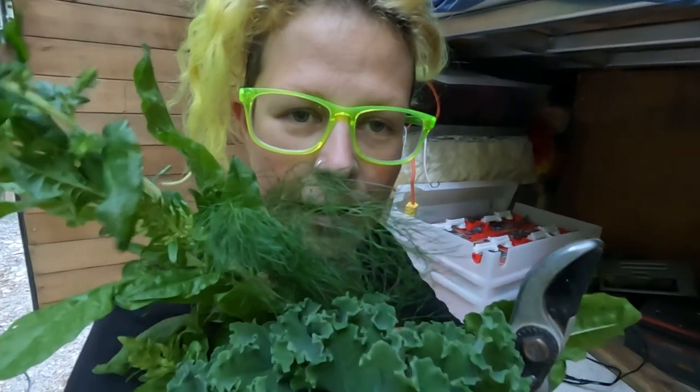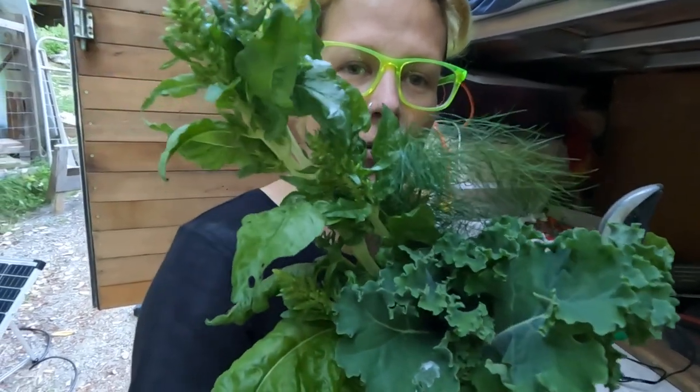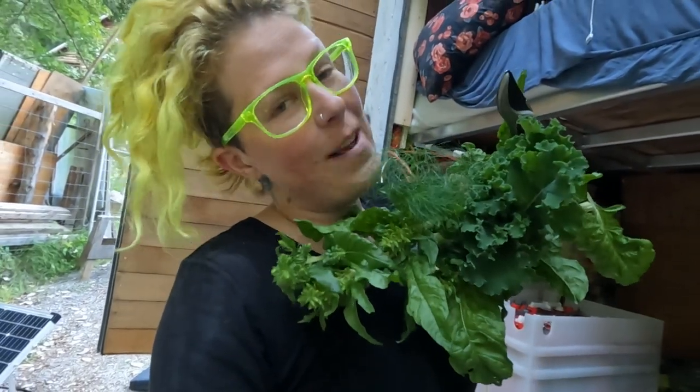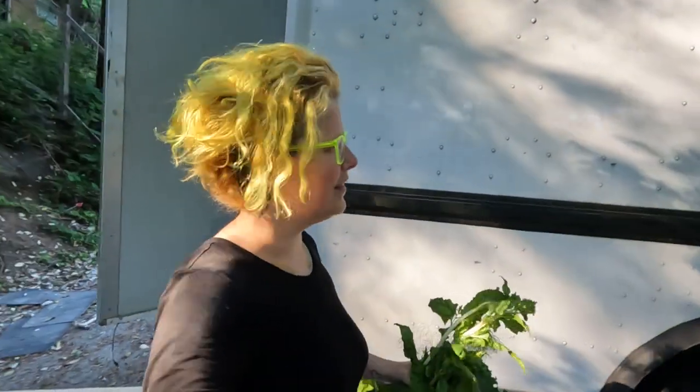Cool. I'm getting tired and hungry and grumpy, so I just went to the garden and picked kale and fennel and Swiss chard and some basil mint. Let's go make some food. I'm thinking I'm gonna get a tasty salad going. Look at that. Sunshine. Oh, the basil mint makes everything smell so good. So I'm just going to cut it all up.